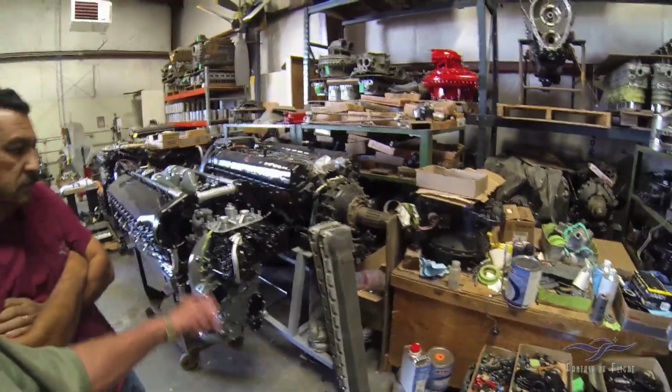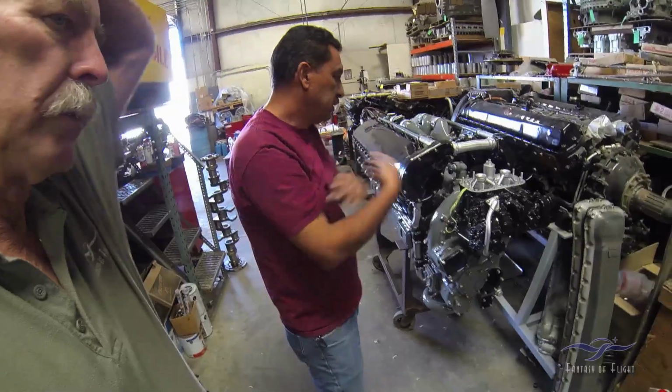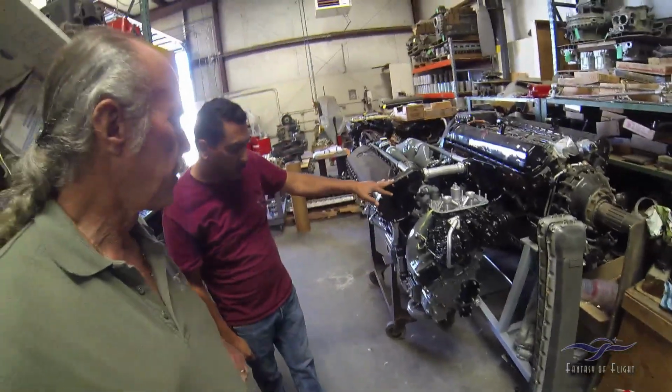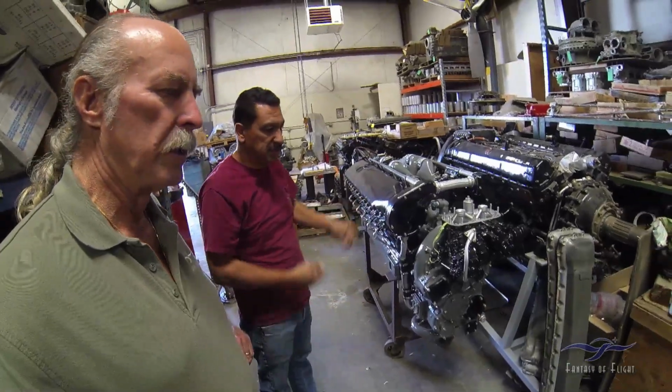So do you do display type engines with parts that aren't good anymore? Yeah, parts that aren't good anymore. We build them up and go to museums, and sometimes we exchange them with something. They might have parts or something.